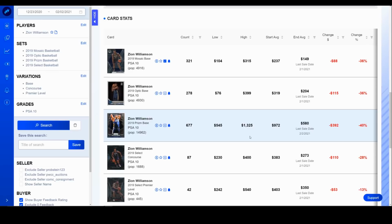Now, it had actually been in front of Optic as well, but a lot of people still considered Optic number 2. But in this case, Select is far and away the number 2 price now, whether you're talking about Premier or Concourse. But the Concourse only being down 28%, while everything else is down 40 and 36%, is kind of a big deal. The interesting one is Premier.